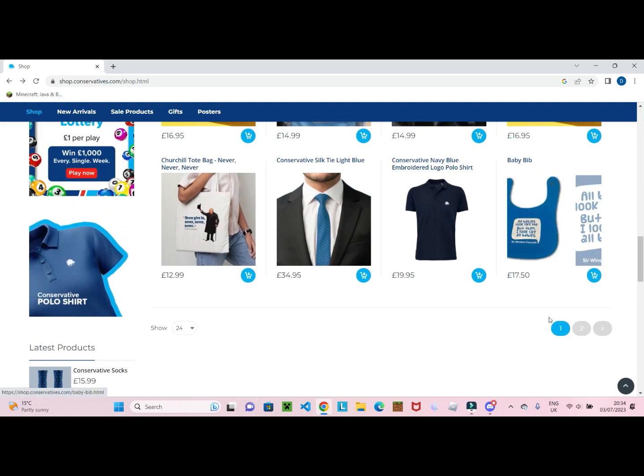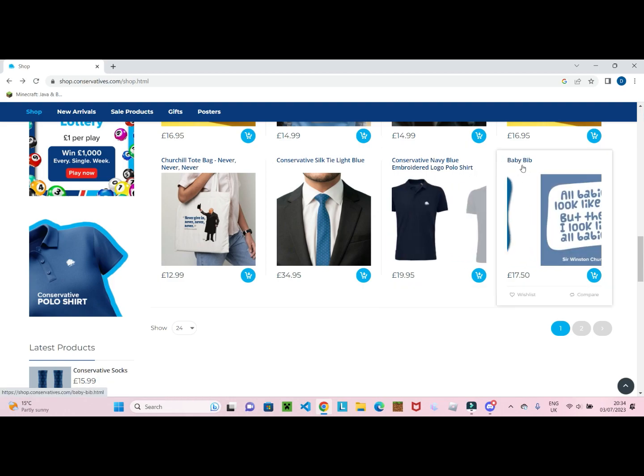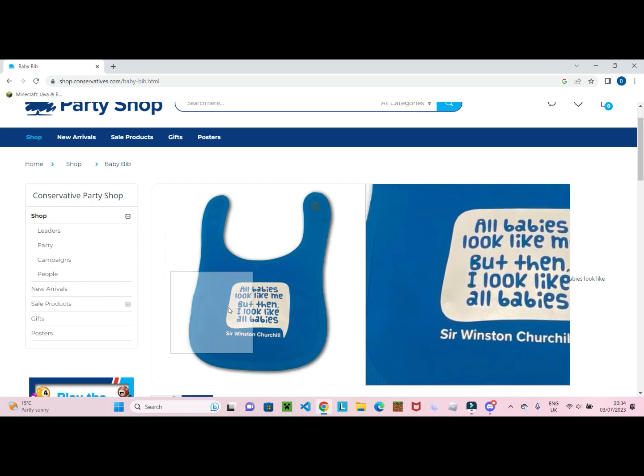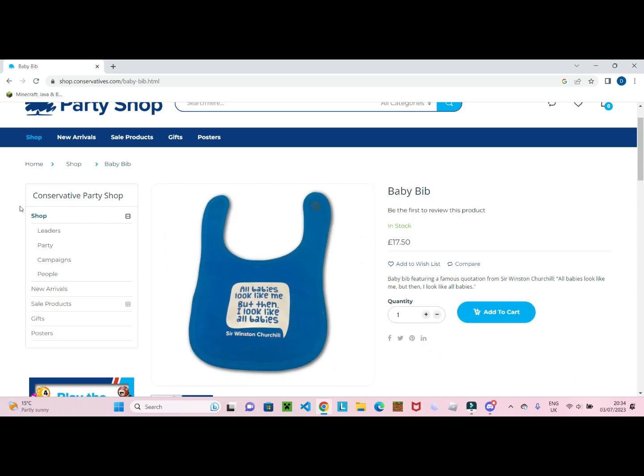Okay, there's a baby bib. I'm scared for this one. Alright, let's see. So for the affordable price of £17.50, you can get a baby bib featuring a famous quotation from Sir Winston Churchill. All babies look like me, but then I look like all babies. Okay, how inspirational. So I guess if you wanted to indoctrinate your kids, you could get this for them.